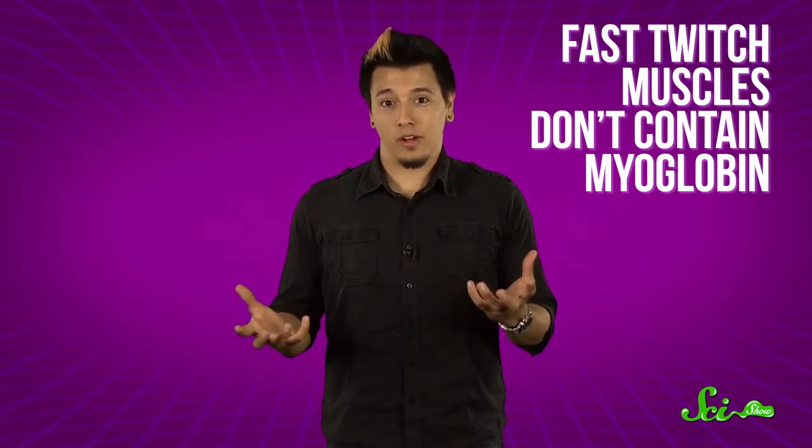But it isn't fast. So birds also have fast twitch muscles, which are usually at rest but can burst into action when needed. Fast twitch muscles don't contain myoglobin. In fact, they don't even have mitochondria, which means they can't use oxygen at all. Instead, those muscle fibers produce glycogen, which is a type of sugar that can be burned in an emergency.